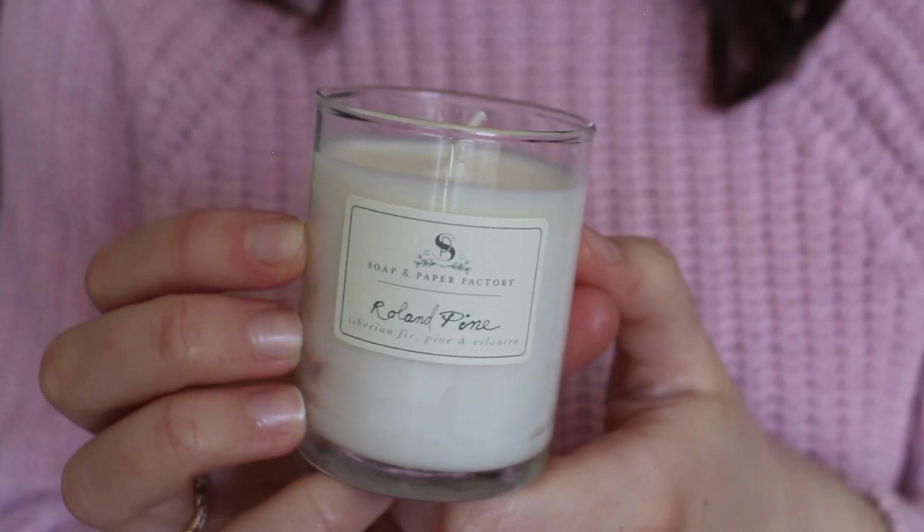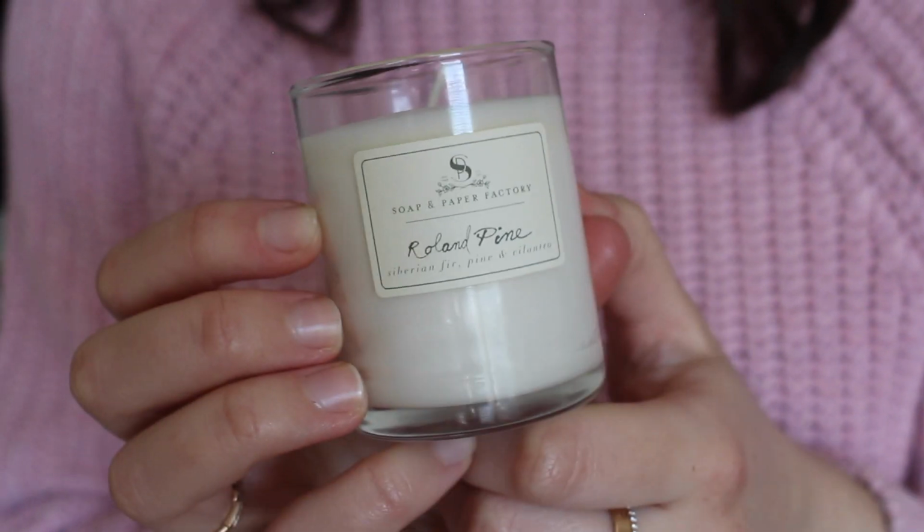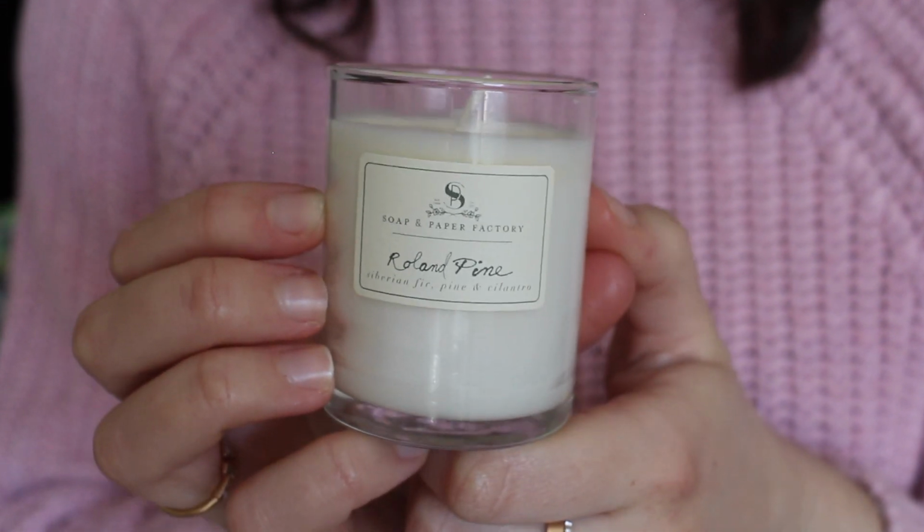All right, last product that I wanted to mention is my favorite product that I always have every winter season, ever since the first time that I purchased it. I think it was a gift the first time that I tried it, and I think I mention this every year, but it is the Soap and Paper Factory Roland Pine Siberian Fir Pine and Cilantro Soy Candle.